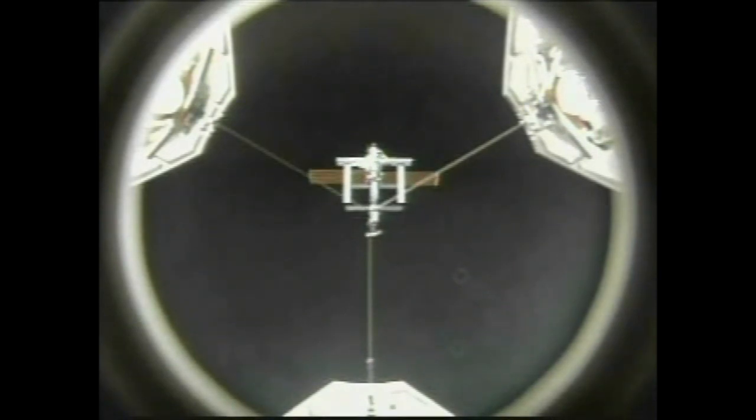As you look down the longitudinal axis of the space station from top to bottom, you're looking at the forward docking port on the Destiny Laboratory of the complex. And at the very bottom, that's the Progress resupply ship that is docked to the aft docking port of the Zvezda service module.